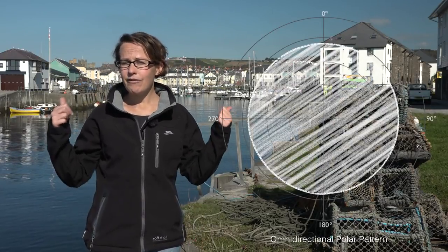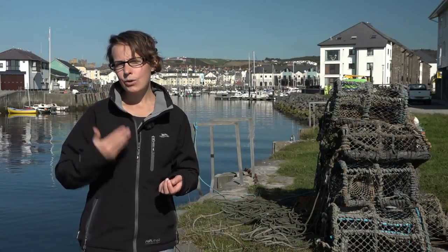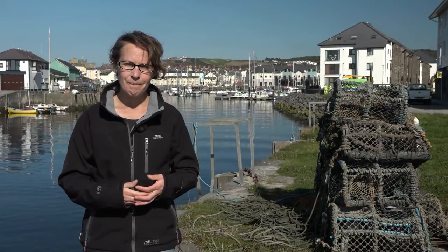It's not picking up any sound from behind me though, because my body is acting as a buffer. So it's not directional and it's not XLR. Why is it doing better than all the other mics we have with us today? Well, the main reason is because it's so close to my mouth, which is the source of the sound that we want to pick up.